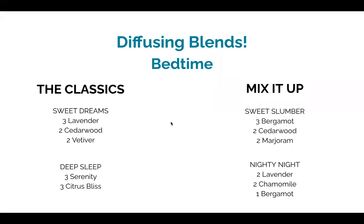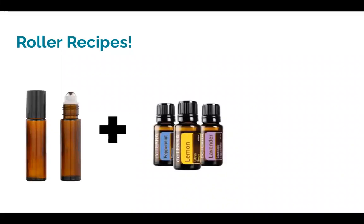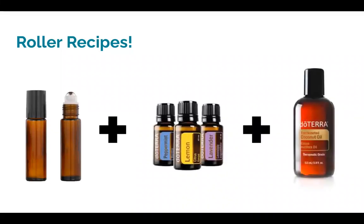All right, so roller recipes is what I have next. All you need for roller recipes is roller bottles. You can get them right from doTERRA. They're super quality ones. I love them. You need your essential oils and fractionated coconut oil, and you can make a roller bottle blend ready to go. I think it's probably good to just consider some very simple and easy dilution tips.